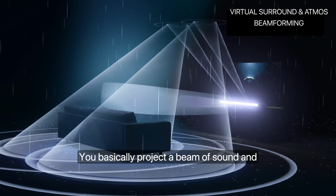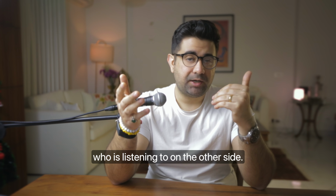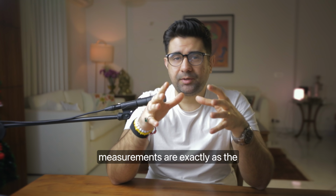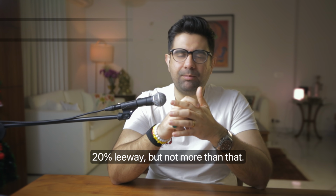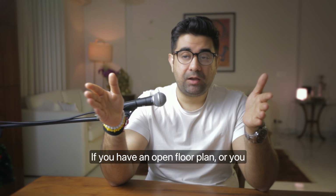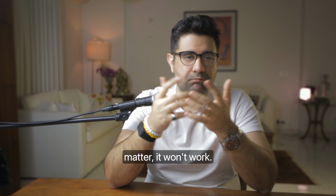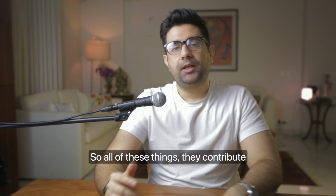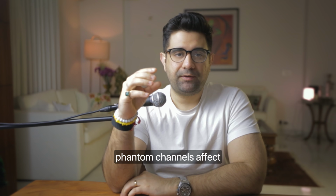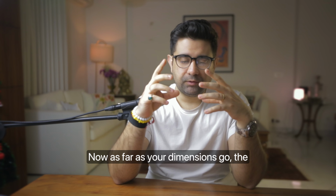You basically project a beam of sound and hope that it reflects and reaches the person who is listening on the other side. And that has to work if all the measurements are exactly as the manufacturer states. There's maybe a 10 to 20% leeway, but not more than that. So some of these things you absolutely need to have, like sidewalls. If you have an open floor plan or you don't have one side of the wall, it won't work. If you have a ceiling that's irregular or even a fan for that matter, it won't work. So all of these things contribute to how much these phantom channels affect your surround sound or your overhead immersion.